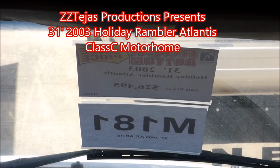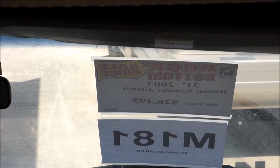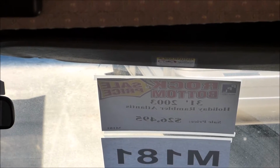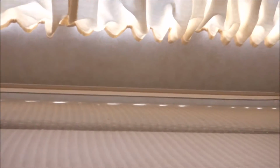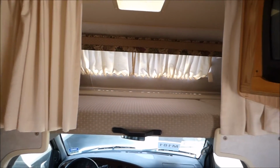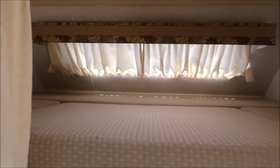This is a 31-foot 2003 Holiday Rambler Atlantis for $26,495, Class C motorhome. Here is the overhead bed area. Oh, it has ducted air. That's nice. Usually smaller Class Cs don't.